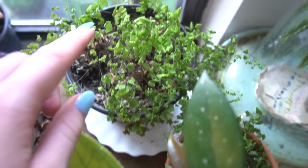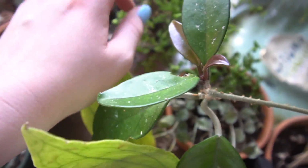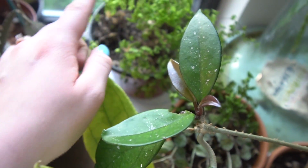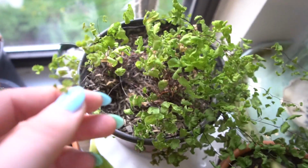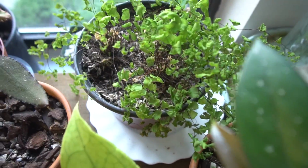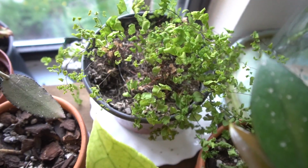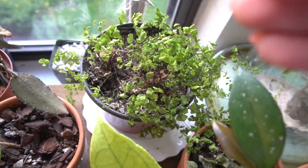And then we have my Maidenhair Fern. This one was perfectly fine yesterday, and now it is all crinkly. I'm going to be watering this guy more often. I just wanted you guys to see what it looks like when your fern is on the brink, because that's what Maidenhair Ferns do. They get like this and then they just die if you don't water them that day. So if your Maidenhair Fern ever looks like this, drop everything and water it immediately.